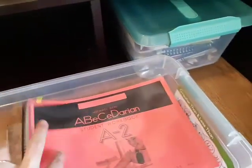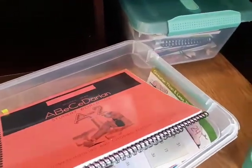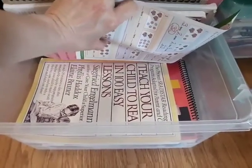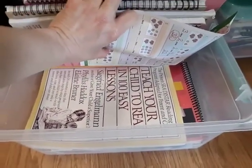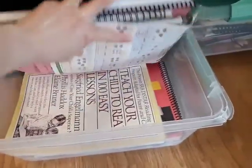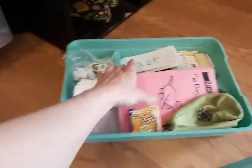My first daughter, we did 100 Easy Lessons only, and I feel like she struggled more for a while, and then she also struggles with spelling. So I'm just going to try to do what I've done with my second daughter, who I did Teach Your Child to Read in 100 Easy Lessons and ABC Darien. So far that's been working well. Like I said, I'll have to do a separate video on that.